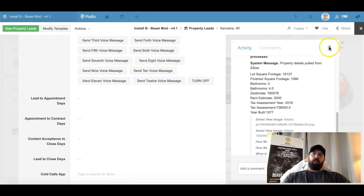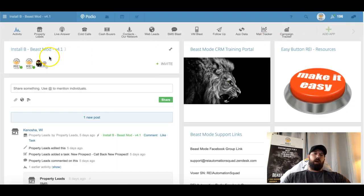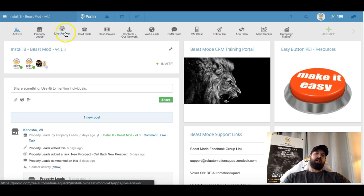All right, so that's the property lead app. That's the main app that we basically have. And this is why we built it that way, to keep it super simple. As an owner, you can jump in the property app, search a name, search a phone number, and get in there, see the current comments, current status. You know exactly what's going on. You're not having to bounce around from 4, 5, 6 different apps trying to figure out what the current status is and what's going on with it.